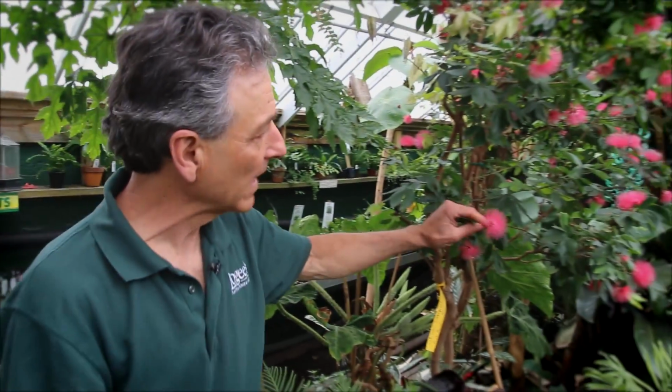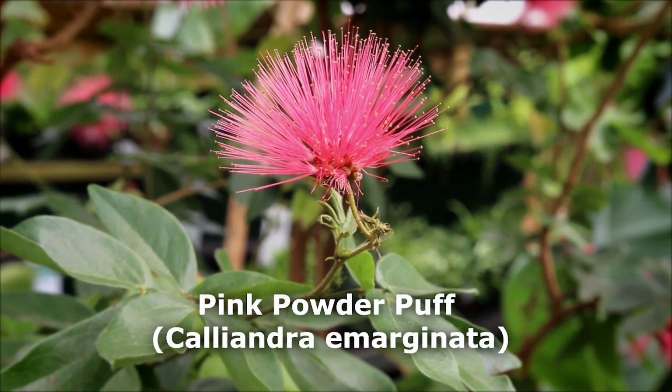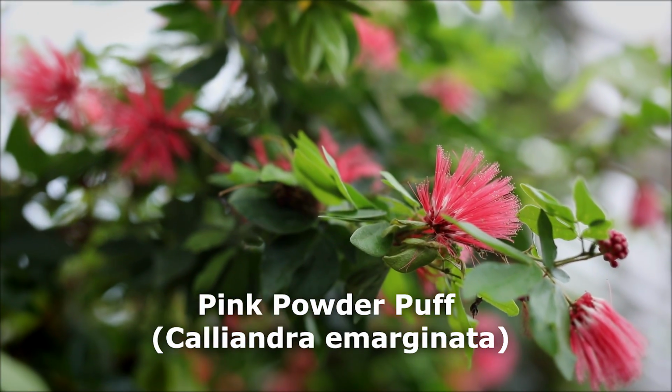Here's our Calliandra. This is a great plant that flowers and flowers and flowers. It's always in bloom for us. This plant has been pruned back quite a bit, but it's quite old. We've had it in a pot for a number of years.